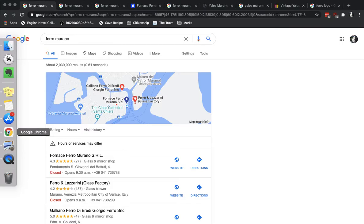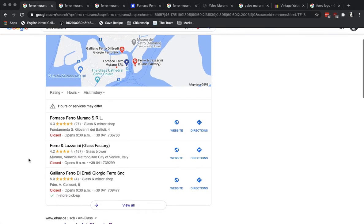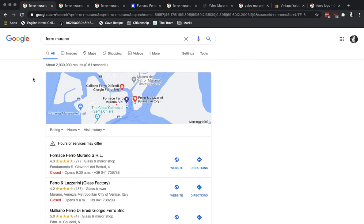So I'm just going to start here. First of all, is Ferro Murano, like, that seems very generic. Could this actually be the name of a company? And a quick Google search will tell us that yes, it is. There's a few different options here. We've got Fornes Ferro Murano SRL. There's a few different glass factories, and they have that name. So I mean that's good. That gives us something to go with.